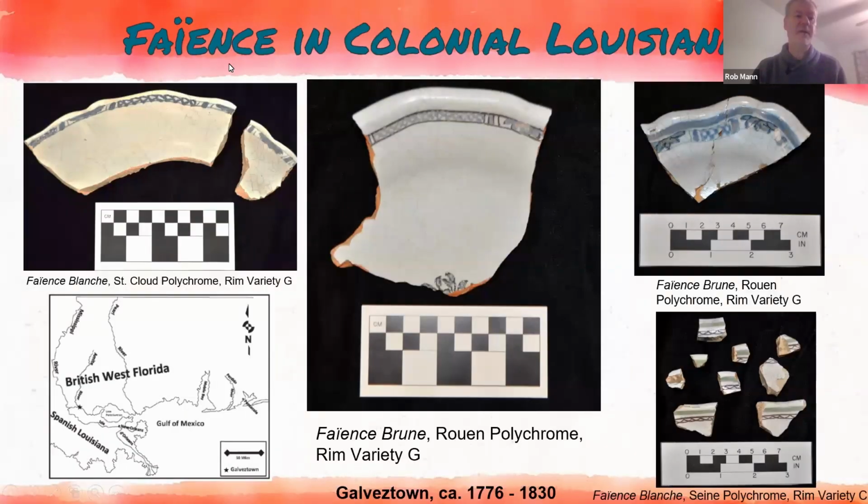Another site that I spent a lot of time working at when I was in Louisiana is a site called Galveztown. It dates a little bit later, from about 1776 until about 1830. And you might question this site a little bit. If you know anything about the history of Louisiana, you know that after 1763, it was no longer French. And that's true. So this site is actually a Spanish colonial site.